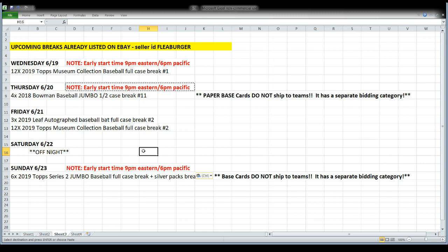Tomorrow night we have one new release that comes out tomorrow. That is Museum Collection Baseball. We'll open a full case of that, and that's the only thing we're going to open tomorrow. Then on Thursday we're going to crack into a brand new case of Bowman Baseball, and it's the jumbo version, so it'll be 4 boxes comprising a half case. Paper base cards do not ship to the teams in that break. It has a separate bidding category for all the paper base. Full details can be found in the listing description. On Friday, we'll open a 3-box case of our Leaf Autograph baseball bats and another case of Museum Collection baseball.